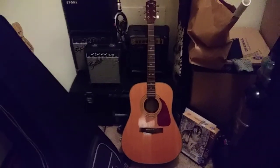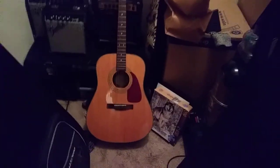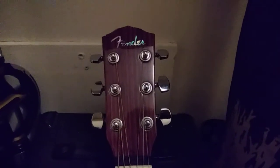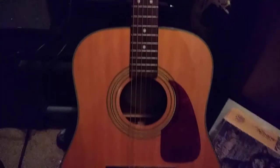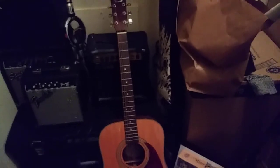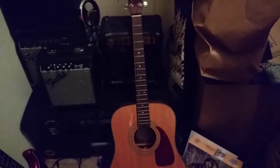Okay, here's the only acoustic guitar I own. I have a classic guitar, but it's in storage along with my drums. This is a Fender guitar. Once again, I do not know the model, but I do know it's a Fender. It looks like an acoustic guitar looks. And it sounds pretty nice. I've probably used it at least twice as far as recordings go.